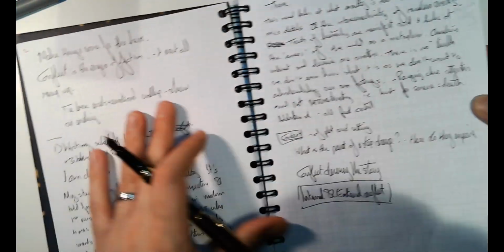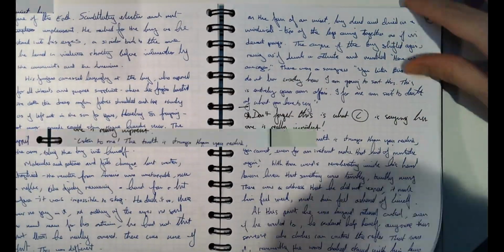Hello again and welcome to another Magpie Stories Writing Tips thing. I thought today I would mix up how I've done these before. I've still not quite settled on a format yet, so we'll see how this goes.